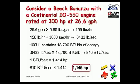Now, if we convert that pounds per hour into pounds per second by dividing by 3,600, we get 0.0433 pounds per second. So the engine is using 0.0433 pounds of fuel per second. Now, 100 low lead fuel contains 18,700 British thermal units of energy per pound of fuel.